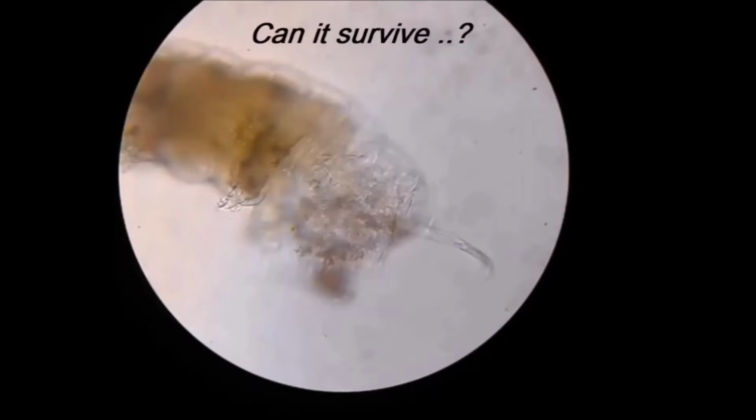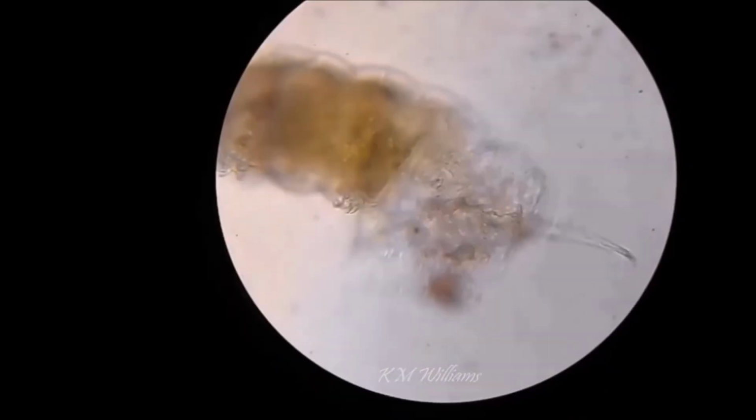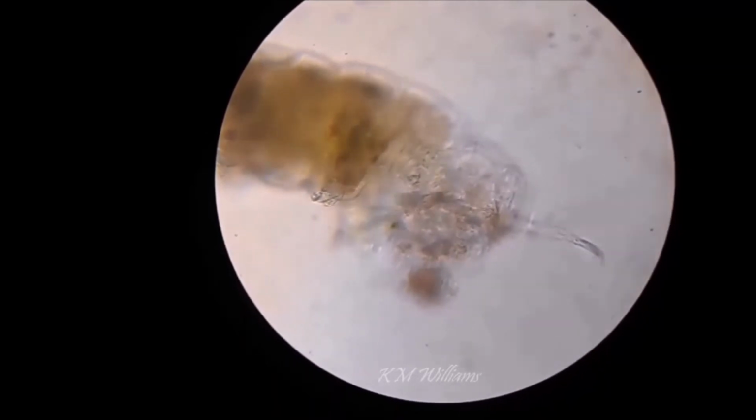So could this be something the tardigrade could survive? I've read in literature that some tardigrades will discharge some of their buccal pharyngeal apparatus when they molt. So at this point, I was wondering if the tardigrade would possibly be able to produce a new one. I don't know, but it seemed like this was already a bad injury. But it just got so much worse.